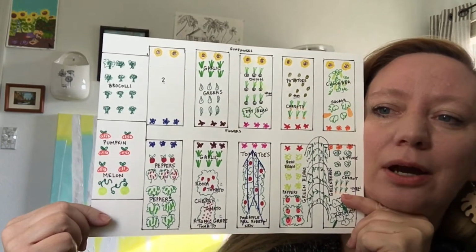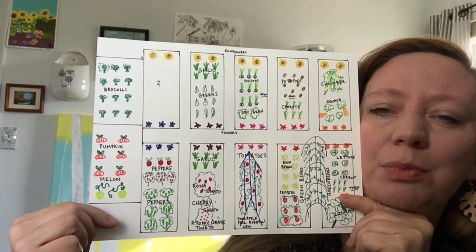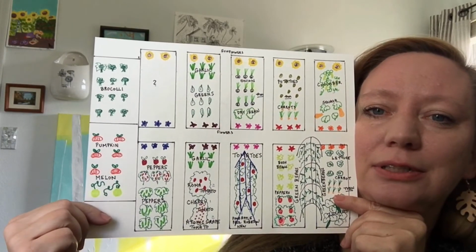So here's my garden, and then I'm going to do one extra bed for, I'm going to try artichokes this year, you guys. I have not been successful with artichokes, but I found one that I'm going to try. So let me show you my seed haul.